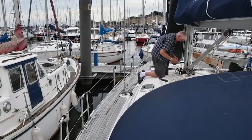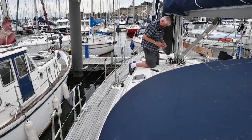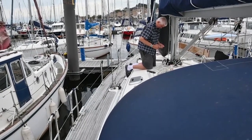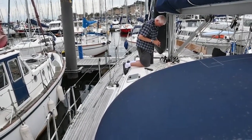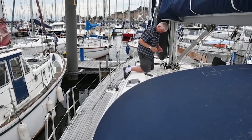While I'm down below making some dinner, Alan's been on deck. He's having a look at these blocks. We took one of these blocks off and took it to Southampton Boat Show. We just wanted to see if we could get replacements for ones that were a bit worn. But the one we took in apparently was in really good condition, so that's great.